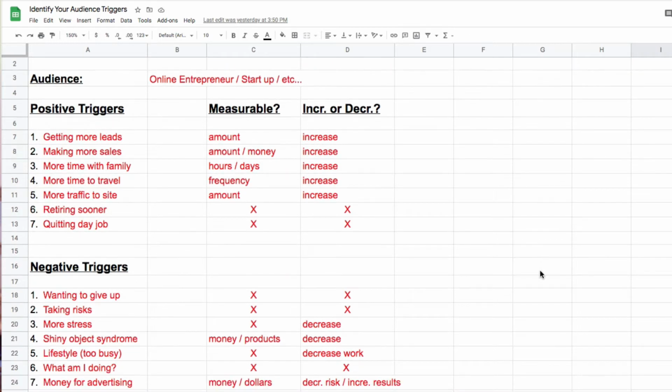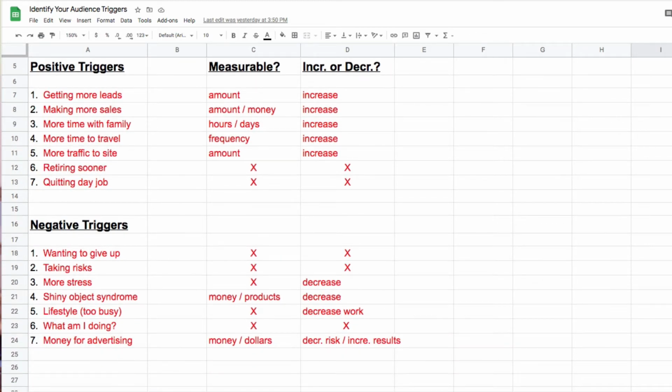And then the next thing you do is write 7 or more negative triggers. The negative is simply the opposite of the positive. These are the things they fear and want to avoid. They're the pain points that you're looking for. So I wrote wanting to give up, taking risks, more stress, shiny object syndrome.